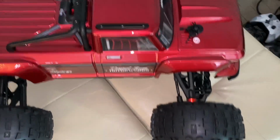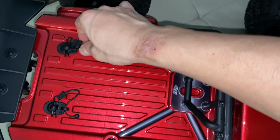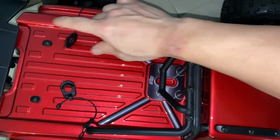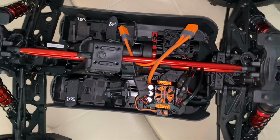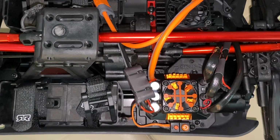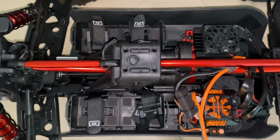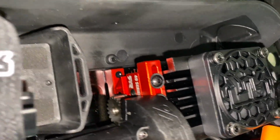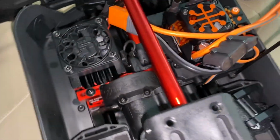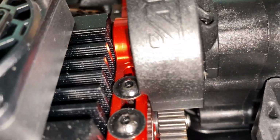Let's take a look inside. Got these body clips right here. Looks like they got these little guards that pop off. Spectrum Firma ESC, motor. Oh man, there's nothing like the glitter and the shine of a new RC vehicle. Let me see if I can get a good little look here at the setup in here. Might have to go to a different camera view if I can't get around to it. Kind of look at where the pinion and the spur meet up. Well, there's the pinion anyway.